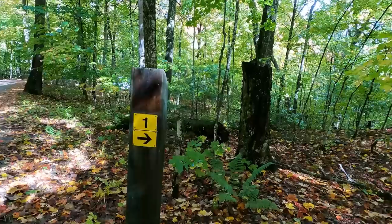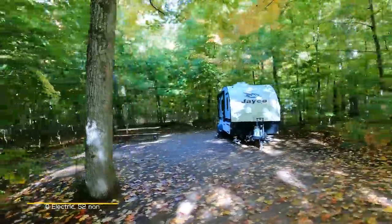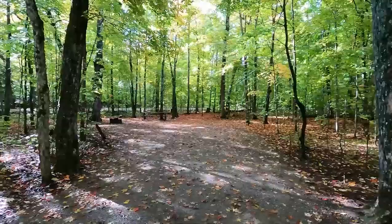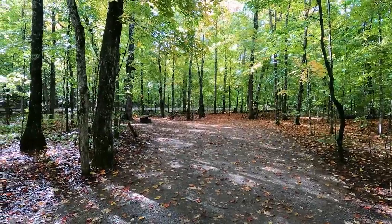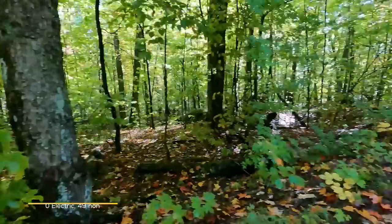There are four camping areas in Canisbay Lake Campground. Area one has zero electric and 52 non-electric. Area two has zero electric and 49 non-electric.